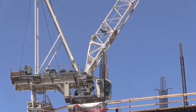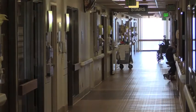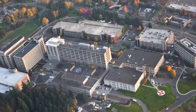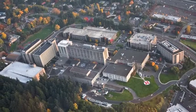Look for one of these to appear in September to erect the walls. Seismic work begins next spring, followed by the remodeling of rooms. The project is expected to be finished in December 2018 to meet the medical needs of fast-growing Washington County.